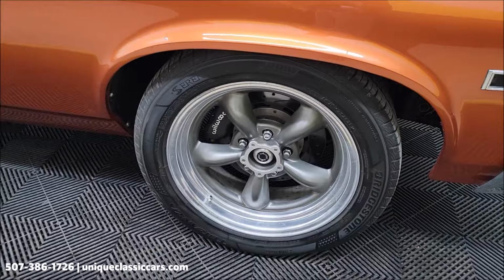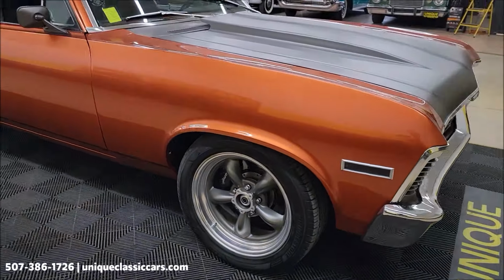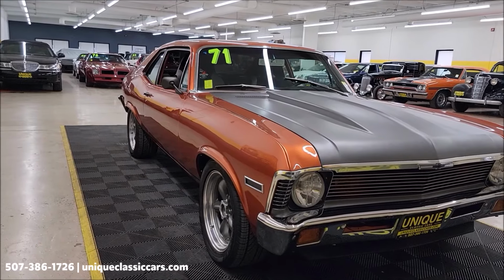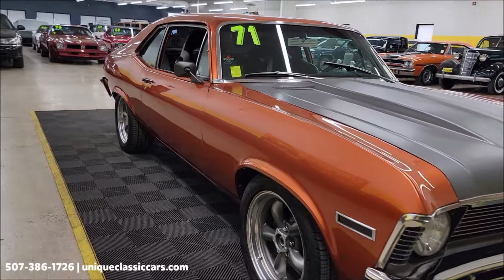There's an idea on the five-spoke wheels. Very similar color to the two-tone hood. And there's your Wilwood disc brake system, and again, that's at all four corners. We're going to start this car up at the end of the video. Great sounding car, that EFI system on it. Controllers in the glove box. You can see that in the still pictures.